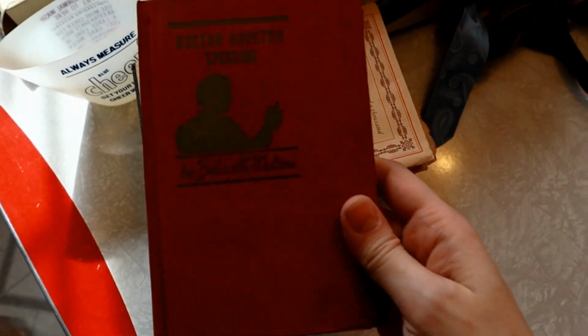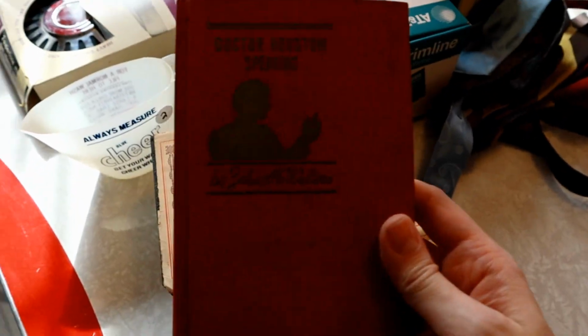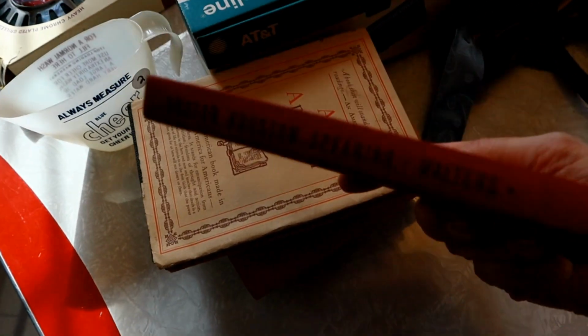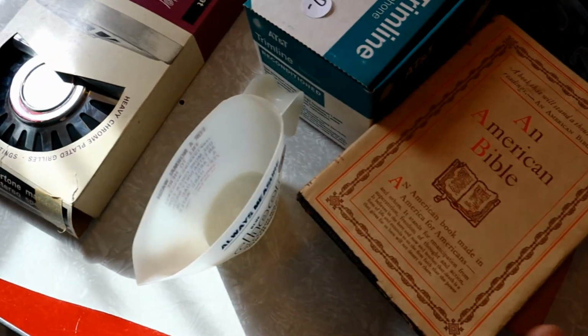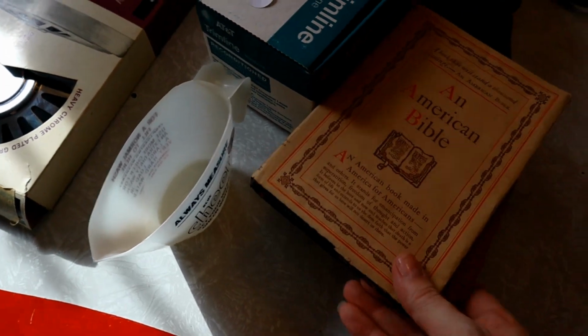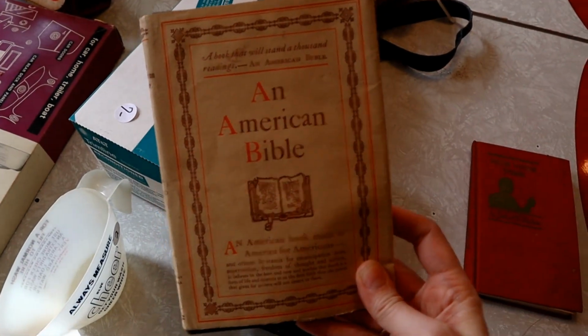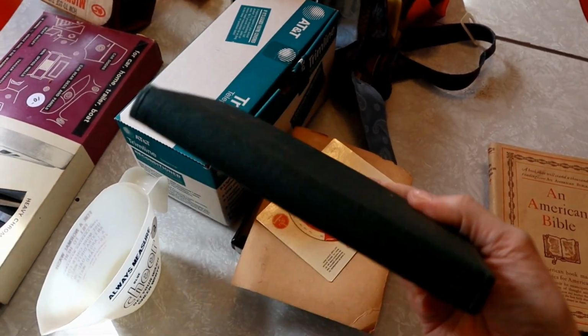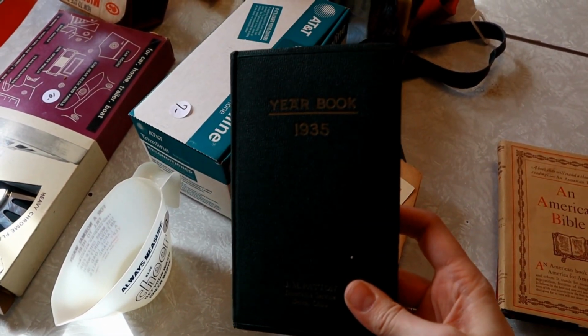Let me try to get that to focus. What's that say? Dr. Houston Speaking. Some type of doctor book. An antique doctor book. A religious book. A Bible book type of thing. 1935 yearbook. Wow. That looks neat.